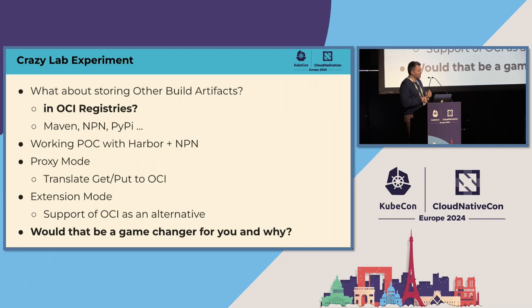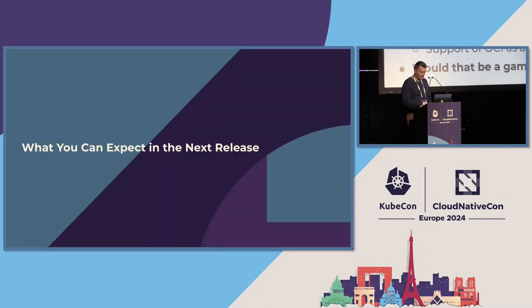We can do it in a proxy mode, where we translate the requests into OCI and back. Or we can do the extension mode, where we extend the CLIs of Maven and NPM and support OCI natively. And it's a bit of a trade-off: should we do it, should we not do it? Does it make sense? Is it a game changer? This is more the question to you, community. Is it a game changer? If you think it would be a game changer, talk to us and then we can figure out if it makes sense to continue.